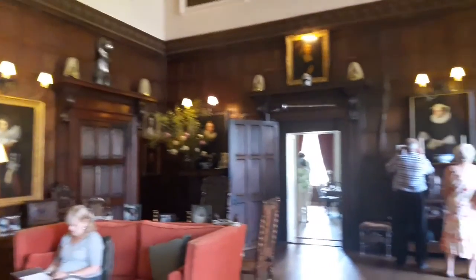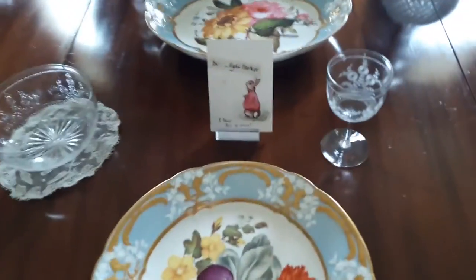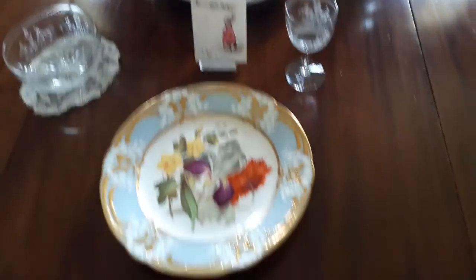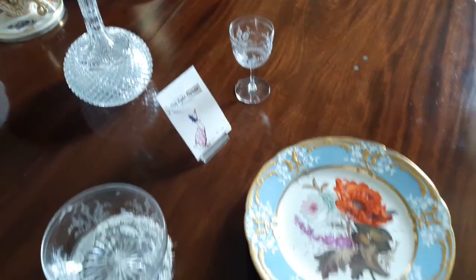Scanning around the room, there were lots of original paintings all over the house, and here are some above the room. Then we entered the small dining room, which had a little breakfast table set up, and this one was really exciting because, as you can see, there are original Beatrix Potter sketches for the place cards, with the names of the family members on there.